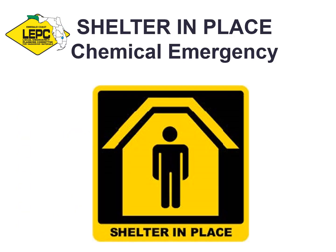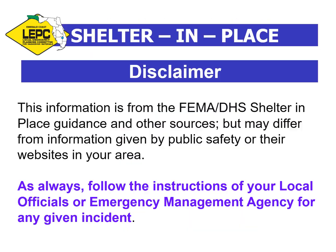Here are additional details for how to shelter in place for a chemical emergency. The information from this presentation is from DHS and FEMA's shelter-in-place guidance and other sources, but it could differ from information given by the public safety or their websites in your area. As always, follow the instructions of your local officials or emergency management agency for any given incident.